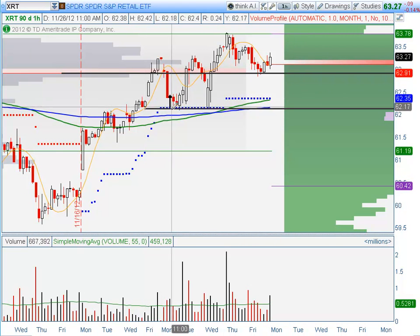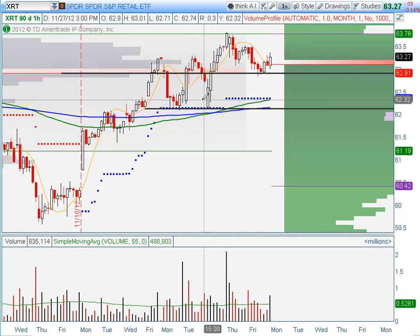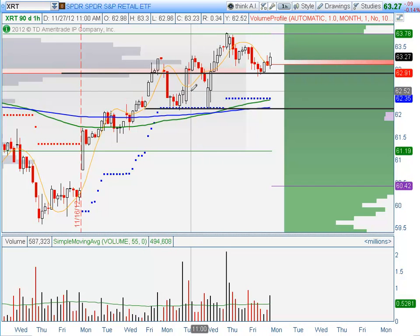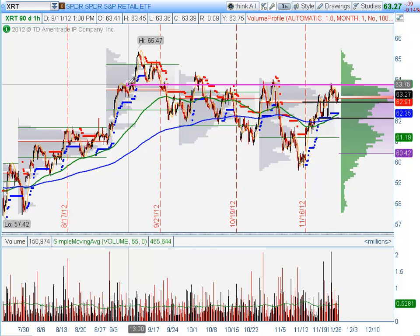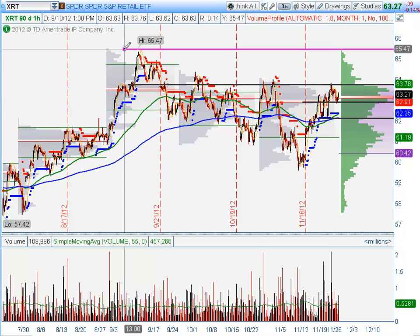These swing lows here made back a couple of days ago, last week. Keep that in mind. Use them to your advantage. If we break above the value area high, then you're looking for the year-to-date highs, or at least the swing high. I'm not sure if it's year-to-date, but I think it is. And then we'll go from there. So keep that in mind.